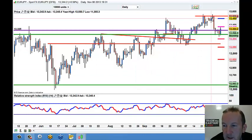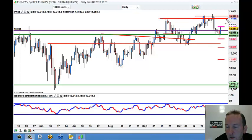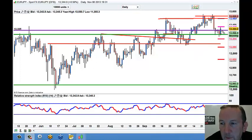Let's see if we can. I think we're going to get a retest of that hammer, 135. That's a nice round number for an options expiry. So that weekly pivot, I think could get touched based on the fact that we're engulfing two days of price action here.